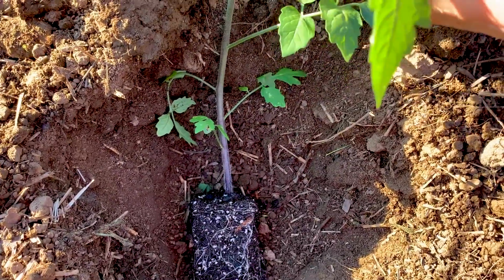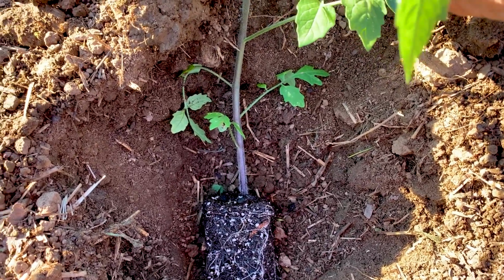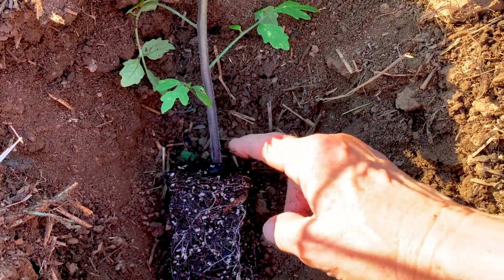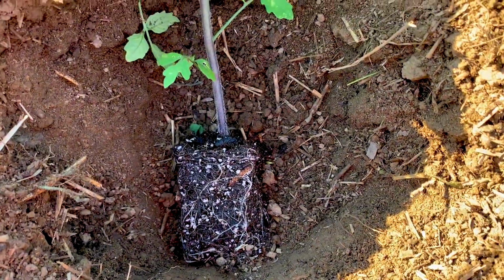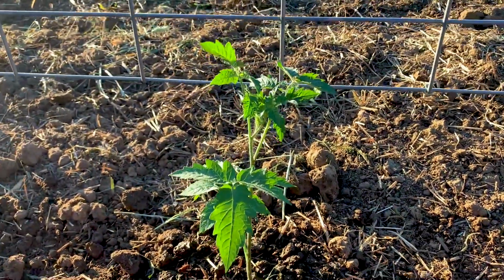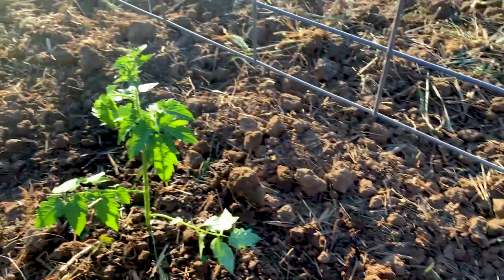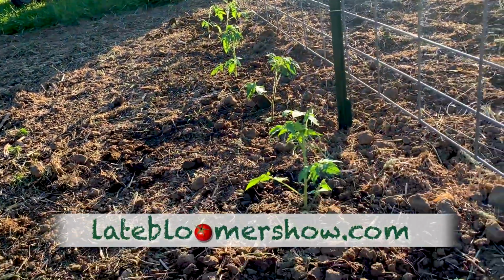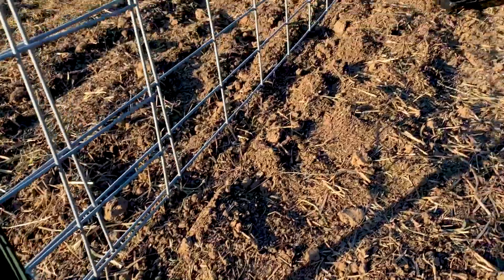And then you've got 8 inches more stem in the ground to develop roots from, because all along that stem you're going to develop roots and make it a stronger plant. Whereas if you just planted it up to here, you just got whatever's down there already. So here it is planted, and that one's looking quite perky, healthy, and I've got 7 planted, with quite a few to go.